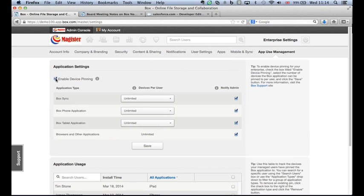Okay. And then the final tab I just wanted to show was about device pinning. So this allows you as an administrator to set up how many different devices the employee is allowed to set Box up as an application on that device. Okay, so maybe if we take the tablet application, so just like I was using the Box app on my iPad just a moment ago, if you set this so that a user is only allowed to set it up on one device, this would mean that I couldn't then go ahead and access my corporate Box account on any other tablet. Okay, so you can make sure that maybe if you give your user a corporate tablet, that's the only tablet they'll be able to access their Box corporate account on.